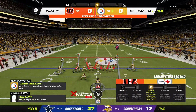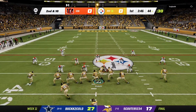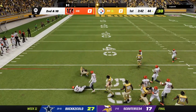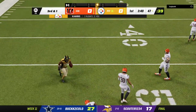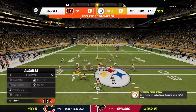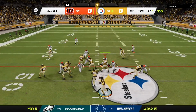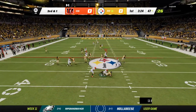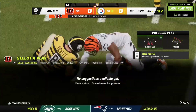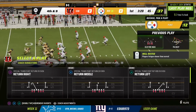So now 2nd and 10 after the incompletion on first down. Now a give, running left is Harris. And across midfield he goes and into Bengal territory. So they just need 1 yard here to pick up the first down. They run the play fake. Here's Pickett. Blitz coming, and down he goes. It'll be a loss of 8 on the sack, and it's going to lead him to 4th down.